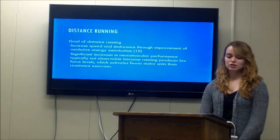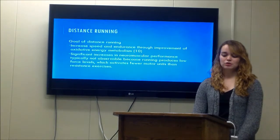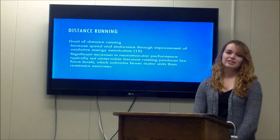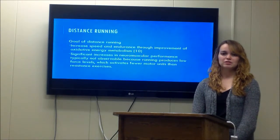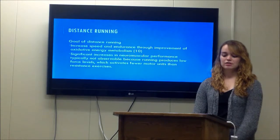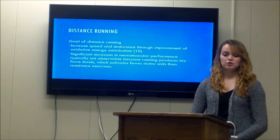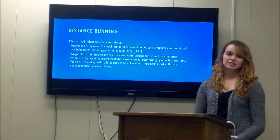The goal of distance running is to increase the speed and endurance through improving the oxidative energy system. Significant increases in neuromuscular performance are typically not observable in runners because running produces low force levels, which activates fewer motor units than other activities such as resistance exercises.